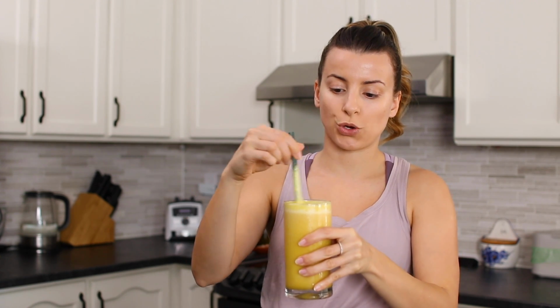Smoothie is done. This is the creamy orange turmeric smoothie. It's so good. It's very fresh. Unlike the typical green smoothies I usually drink, so this is a really nice treat. And it's perfect because it has protein powder in it, and I just finished a little booty Pilates workout.